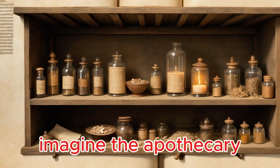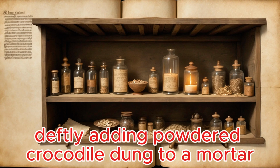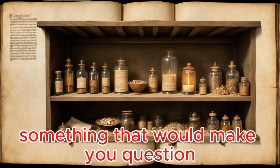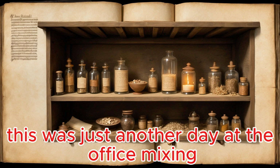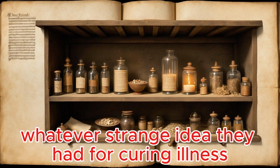Now imagine the apothecary as they stand over a mixing table, their hands deftly adding powdered crocodile dung to a mortar. The smell is no doubt something that would make you question the practicality of medieval remedies. But in the eyes of the apothecary, this was just another day at the office, mixing, grinding, and testing out whatever strange idea they had for curing illness.